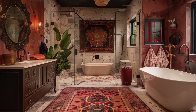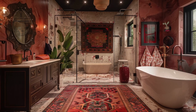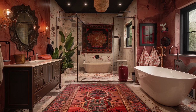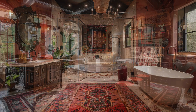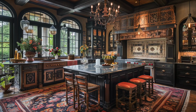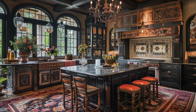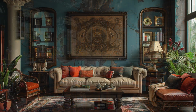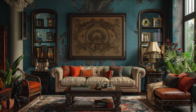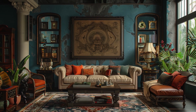Today we are looking through eclectic boho interior style ideas. Now, this is very, very far from my personal taste, but a lot of people seem to love boho style, bohemian. It could be very nice.